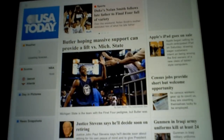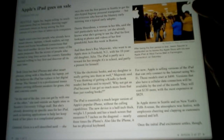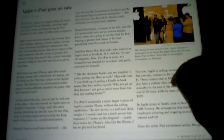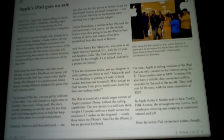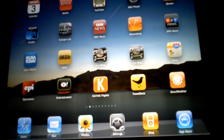USA Today, a newspaper. And it looks pretty much like a newspaper the way they've laid it out. And even if you tap on a story, you've got the 3-column layout there, so it's still pretty similar to the newspapers we know and love. And I checked out the New York Times, and that's pretty much the same kind of idea as well.